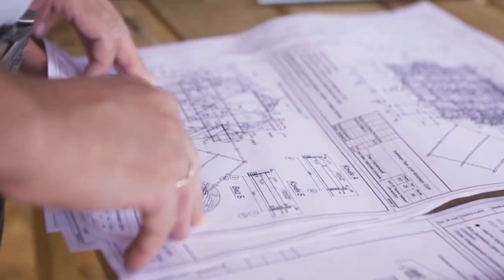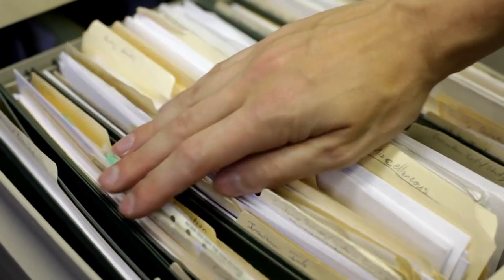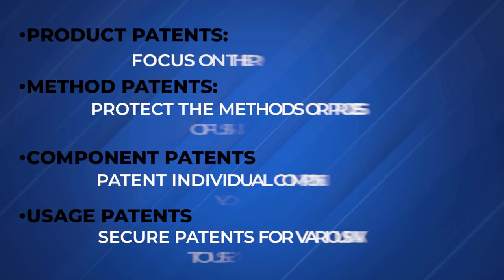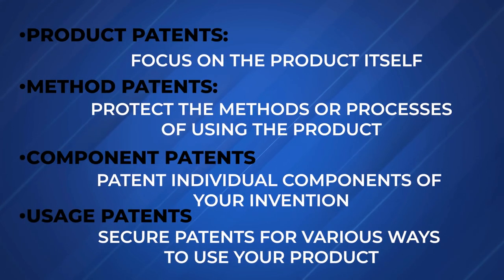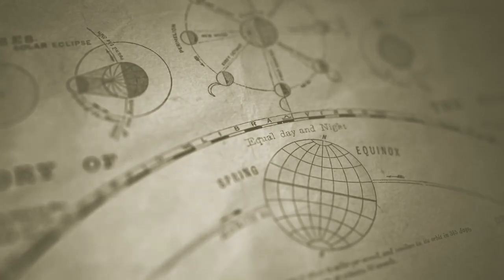Step two, build a patent portfolio. While a single patent can be circumvented, a portfolio of patents offers much stronger protection. Now, to build a comprehensive patent portfolio, file multiple patent applications focusing on different aspects of your idea. Here are a few ideas on how you can file multiple patent applications. By creating multiple layers of patents, you make it significantly harder for competitors to bypass your intellectual property.